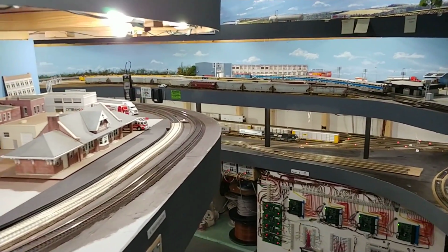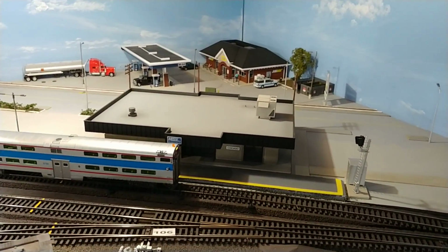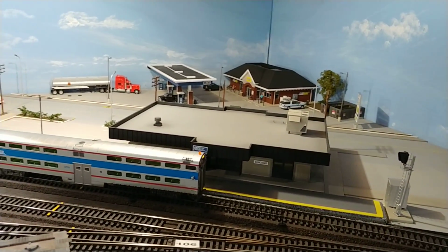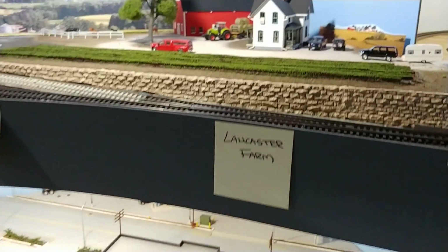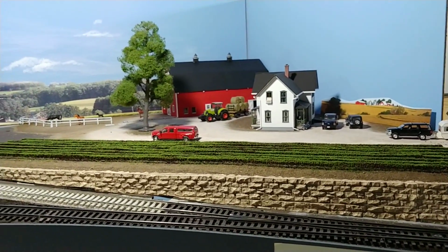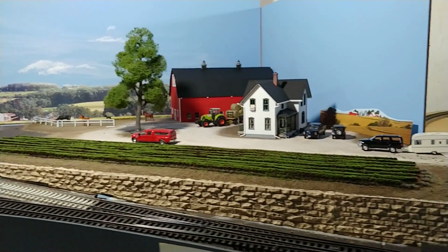So on top of getting the floor done, last season I was able to get this entire corner scenic in with a nice modern day gas station. And if you look at the prior video, I actually lit this corner up. It looks really good. It came out nice. It's got some nice depth to it. And then up above that, over Lancaster Farm, I got the little field in here. I still have quite a bit to do up here, but I like being able to jump around from scene to scene, and then eventually it'll all come together.